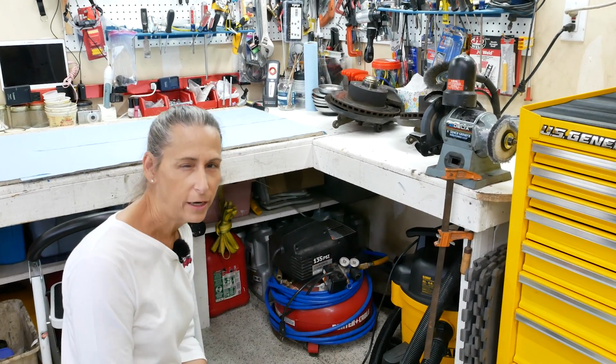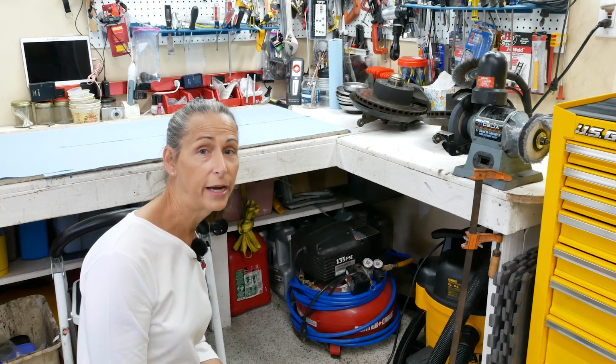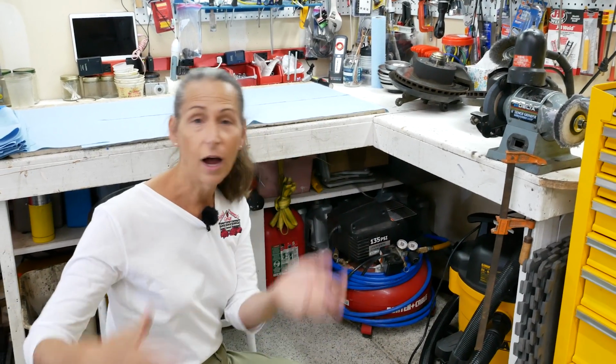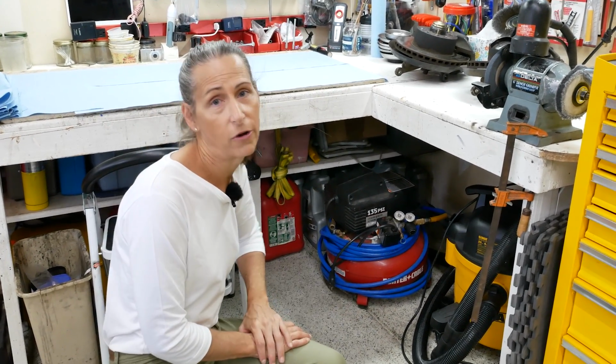I don't know, that's kind of controversial, but I found I just don't really need it for the work that I do. So this thing is great. It's portable. I can use it to blow out the sprinklers. I can use it other places, blow up tires and stuff too. So it's really about all I need.